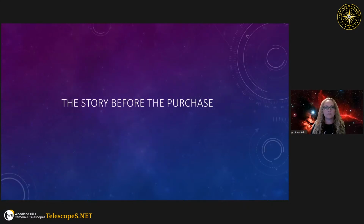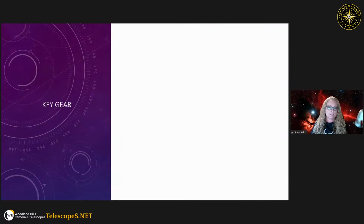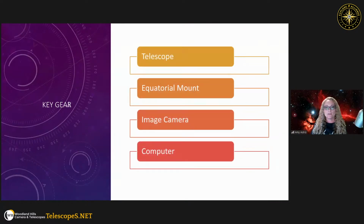So let's talk about, it's kind of like when you buy a car or when you buy a house, there's always a story you get before the purchase. And then after you buy the stuff, there's another story that comes along. Well, the story before the purchase with astrophotography is there's just some key gear you need. It's no big deal. You just need to pick up a few items. So one, you need yourself a telescope. You need an equatorial mount, image camera, and a computer. That's it. That's all you need to go do.